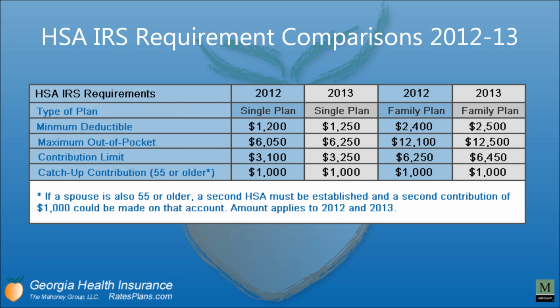Here are the HSA IRS Requirement Comparisons for 2012 and 2013. You see your contribution limit starting off at $3,100 in 2012, and then for family, it's at $6,250. You also have a catch-up contribution for 55 and older, and that means exactly what it means. You're catching up. It's $1,000 across the board. If you have a spouse that's 55 or older, you have to have a second HSA with a second contribution of $1,000, and that is established by the IRS.